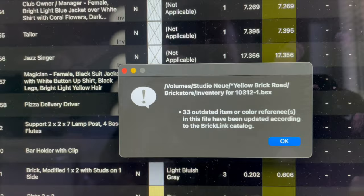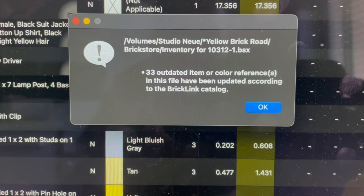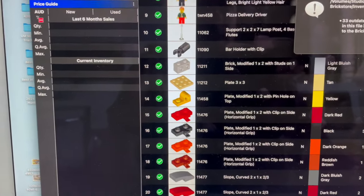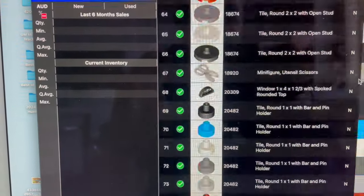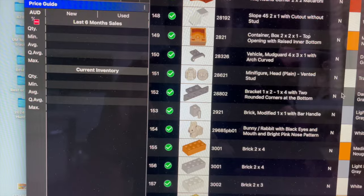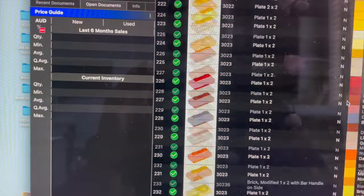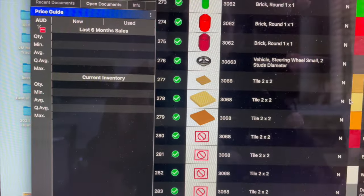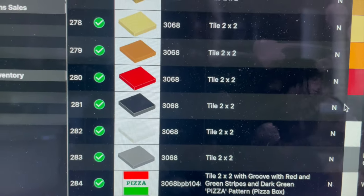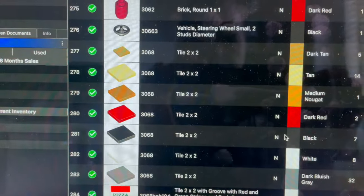And this is the message that I got: 33 outdated items or colour references in this file have been updated according to the Bricklink catalogue. So it was like the tiles. If we scroll down to where the tiles are, especially the ones with the groove, let's see what they've done to them. Yeah, they've changed the reference number. Wow, that's a huge change, isn't it? That's going to have a huge impact on BSX files going forward.